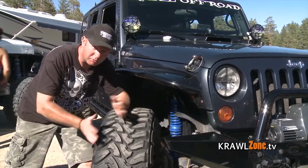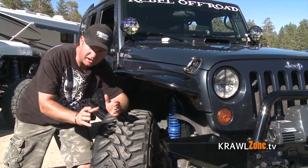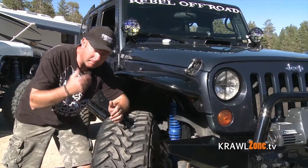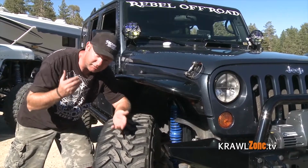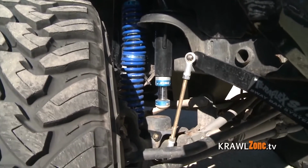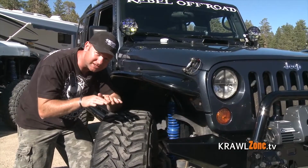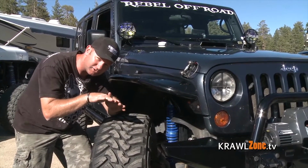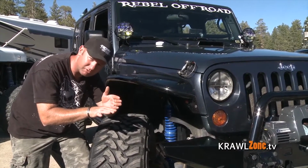So on this Jeep, we're running coil-overs. They give you a much greater advantage over a coil spring, far greater control, and much more wheel droop, so you can control the vehicle on the big obstacles and get it to flex out a lot more than running regular coil springs with a shock. The hydraulic bump stop will control you when you're on the side hill and things get a little out of control. Instead of having the vehicle open up on itself, it's not going to do that when you're running our coil-over kit.